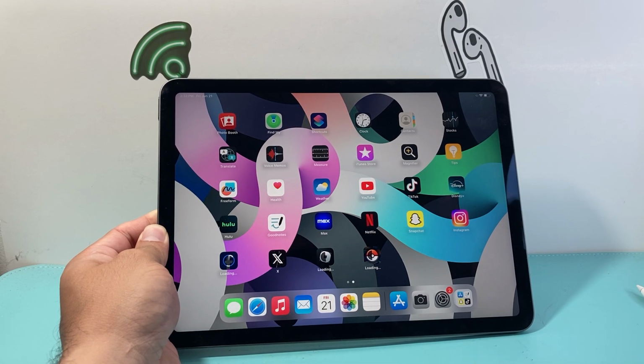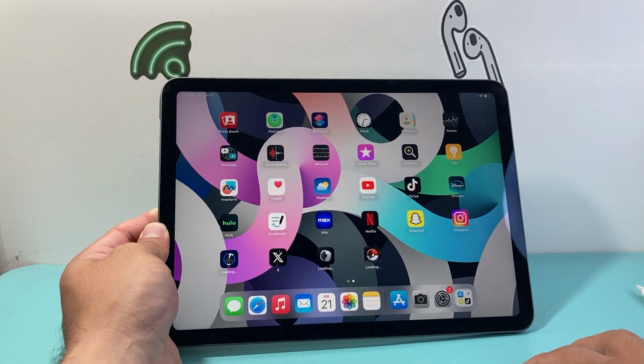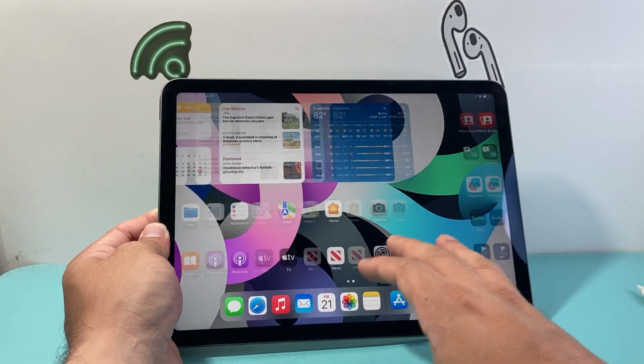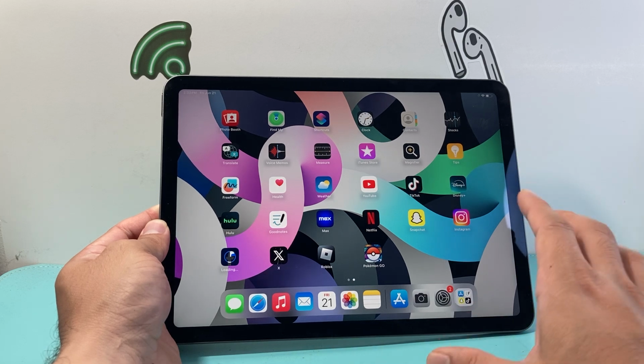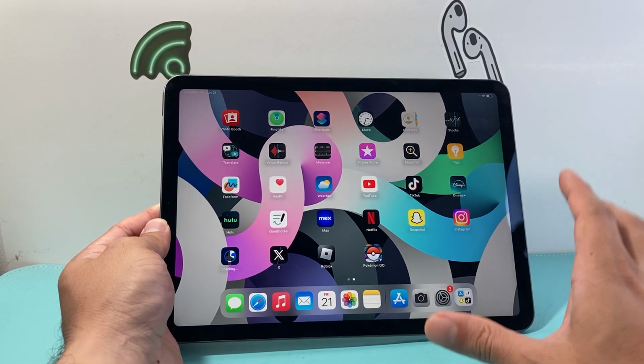Now we're going to talk about the iPad Air 4th generation going into 2024, if this iPad is still worth it or not. So let's get started. The 4th generation is going to be the previous generation. Right now there is the 5th generation that is out. This is a 10.9-inch display that was released back in October of 2020.